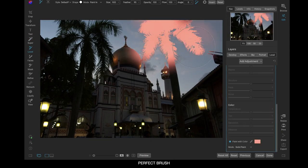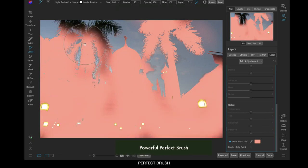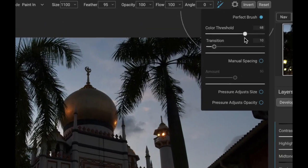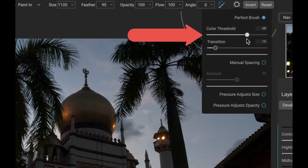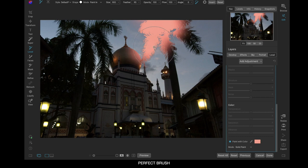This augments the very capable Perfect Brush, which has excellent edge detection. Do note that you need to adjust the tolerance to make the tool more responsive. I have to thank certain viewers who pointed this out when I complained the tool was too sensitive and unresponsive.